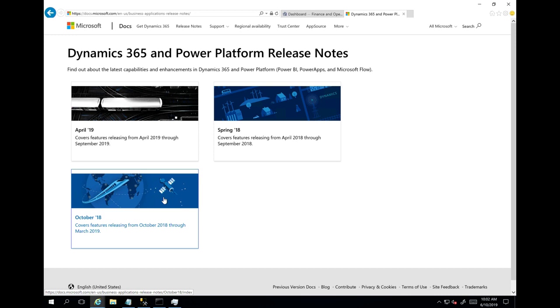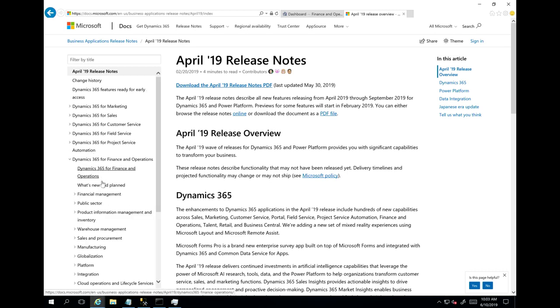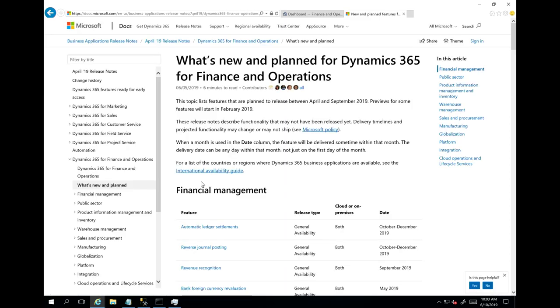Our team is really good about going up there and updating this on an every other week, monthly basis, whether we're moving something out, pulling something in, or adding something new to the list. So I just want to quickly show you how you find out what's coming. I'm going to click on the April 19, and then over in this table of contents, there is Dynamics 365 for Finance and Operations. And then you'll see there's this what's new and planned. This is the dynamic living list.